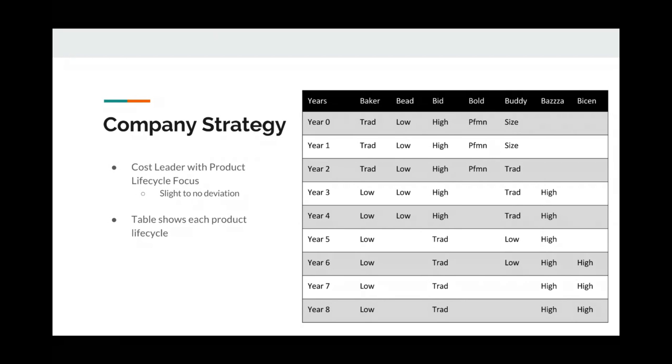Having a look at the table on the right-hand side, this shows which products have been introduced, moved, and retired within the last 8 years. Following the overall strategy, by the end of the third year, Baldwin has removed themselves from size and performance, along with introducing Baza, one of their new products. After that, in the 6th year of analysis, they also introduced Bison, which is also in the high-end segment, which will hopefully eventually drift into traditional and low-end.